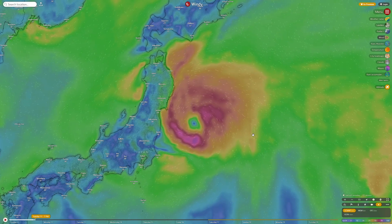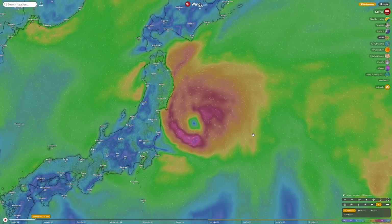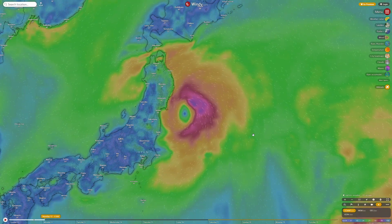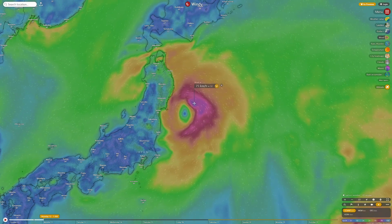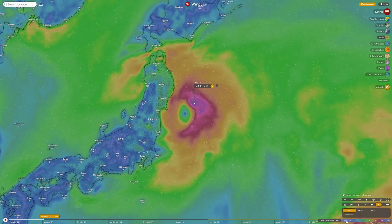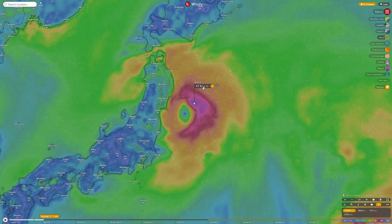But first, a quick look at the winds as the storm heads in. You can see the broad circulation heading in towards northern Honshu. There we go. Those winds you would expect to be about 40 knots, about 75 kilometers an hour. Let's switch that to knots. You can do that down here. Yep, there we go, 41 knots. Pretty spot on. Let's look at the rain.